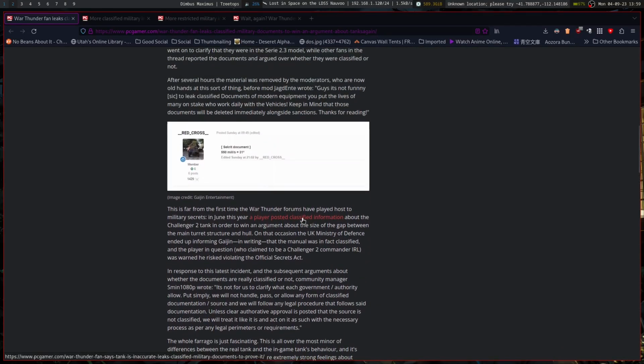Secret document. This is far from the first time. In June this year, about the Challenger 2, the UK Ministry of Defence ended up informing Gaijin in writing that the manual was in fact classified.